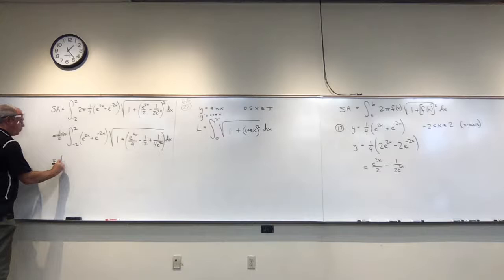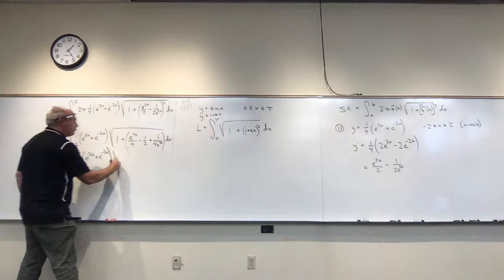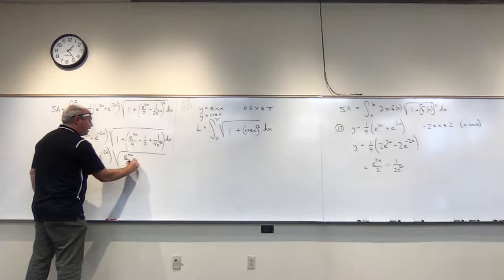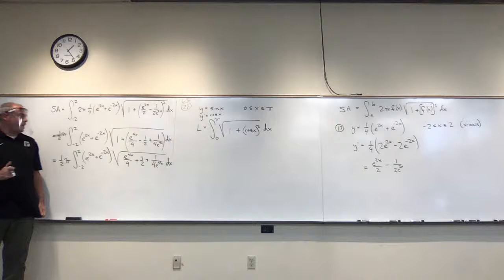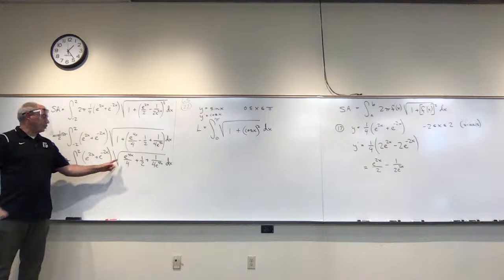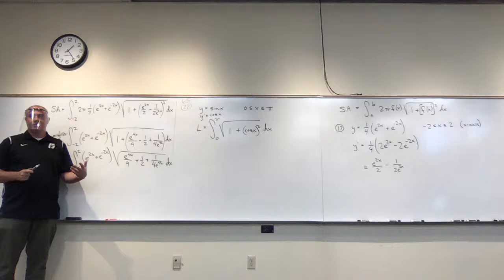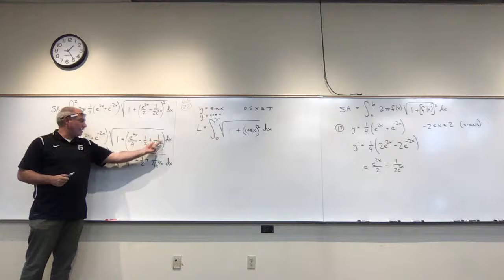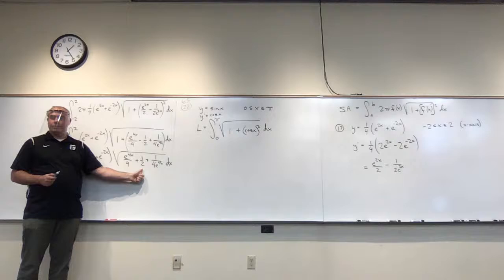So I get 1/2 pi integral from negative 2 to 2 of e to the 2x plus e to the negative 2x times the square root of e to the 4x over 4 plus 1/2 plus 1 over 4e to the 4x dx. Now, that seems sort of horrible, but the question I want to ask at this point is, wouldn't it be wonderful if what's inside of this square root were just something squared? And we even have a hint, because to get this guy, I squared something. And it had a negative 1/2. The only difference here is now I have a positive 1/2. So that might give me a clue to how it might factor.